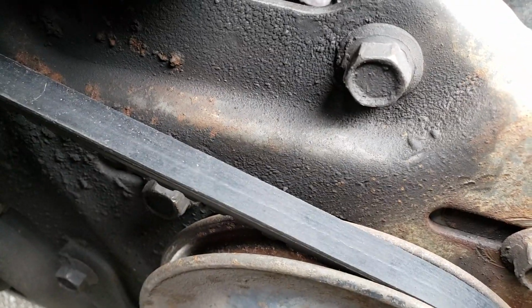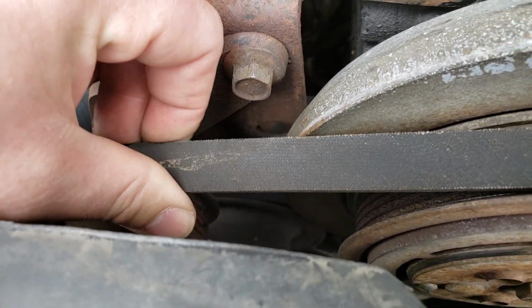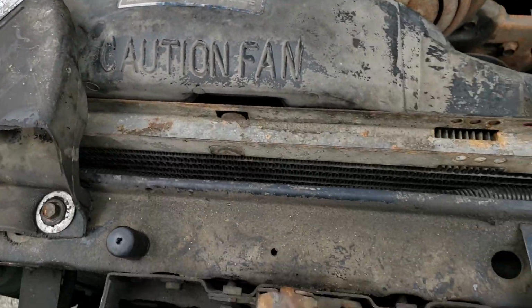The belts, this accessory belt seems to be in good shape, but the serpentine belt is pretty old. It's got some dry rotting and cracking on it. It should probably be replaced before doing a lot of driving. But other than that, I have no real issues.